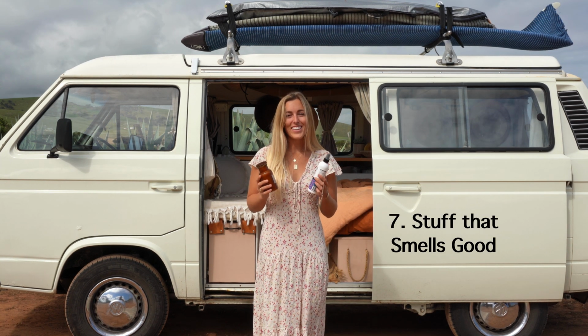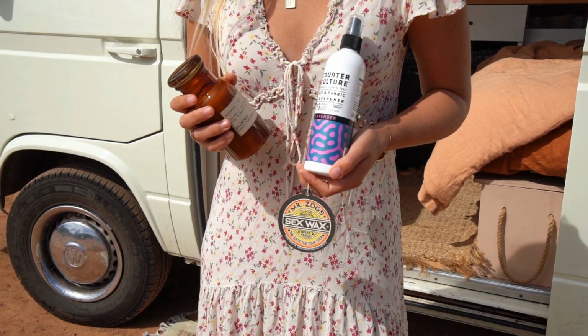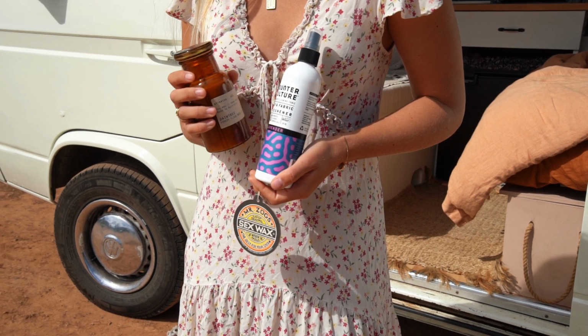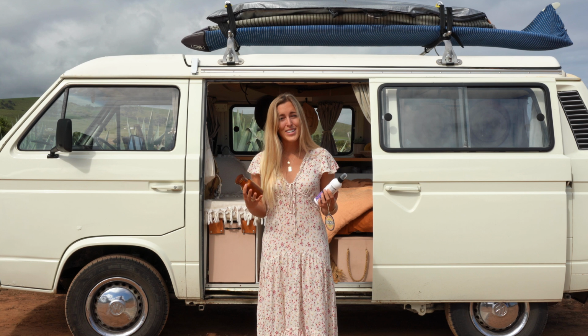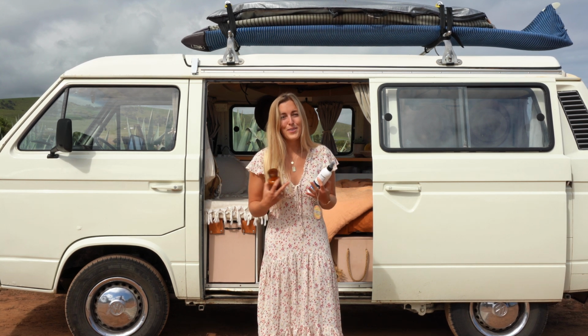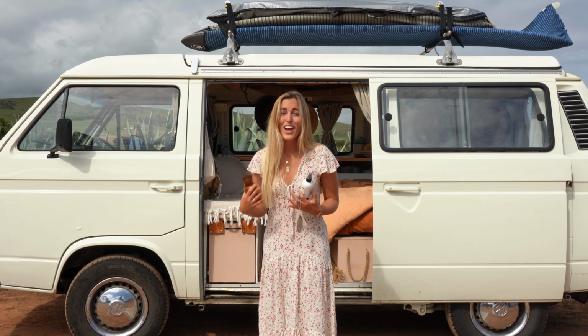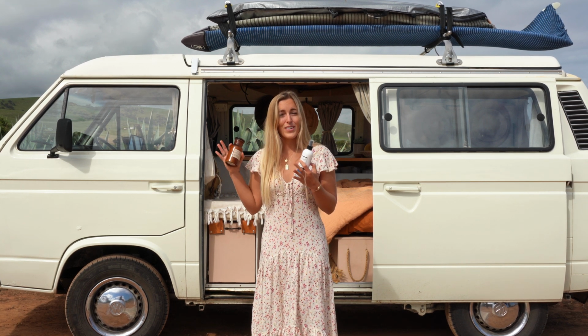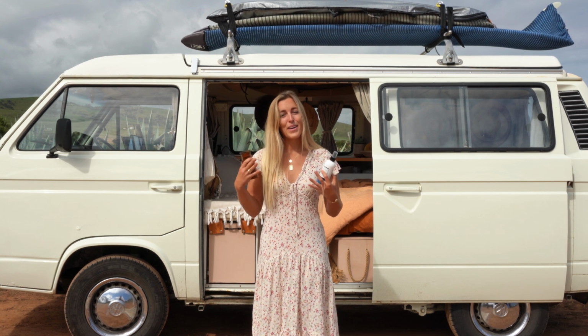Number 7 on our list is pretty much anything that makes your van or car or troopy smell good. It sounds very random, but obviously you're living in such a confined space. You might have a few days between showers and doing your laundry, so the more you can make your living space smell good, the better you'll feel.